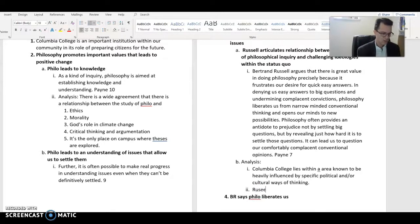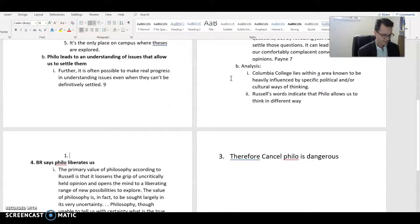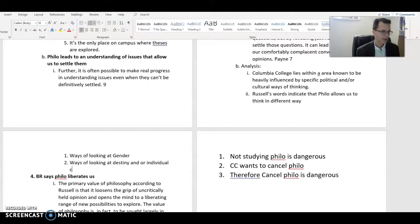Yeah. Russell agrees, not agrees, but Russell's words indicate that philosophy allows us to think in a different way, right? So what would be an example of that? Well, examples could be, I mean, later in the book, we could argue that's going to be ways of looking at gender. When we talk about the mind-body problem, ways of looking at destiny and or individual choice. All right, we're going to get there.